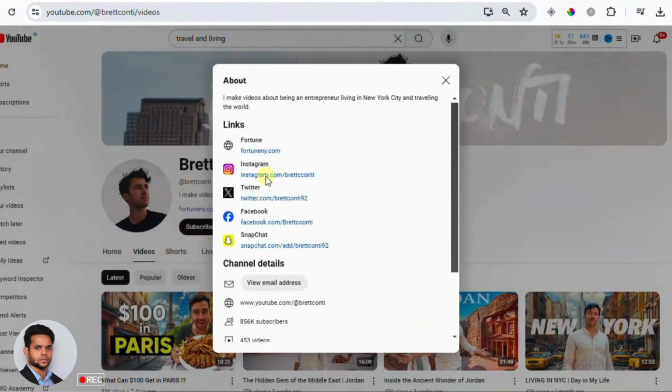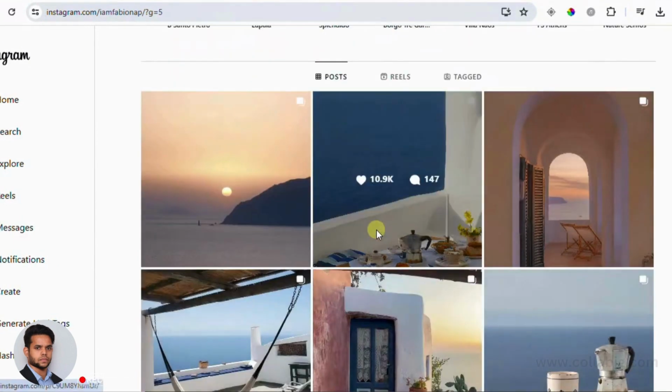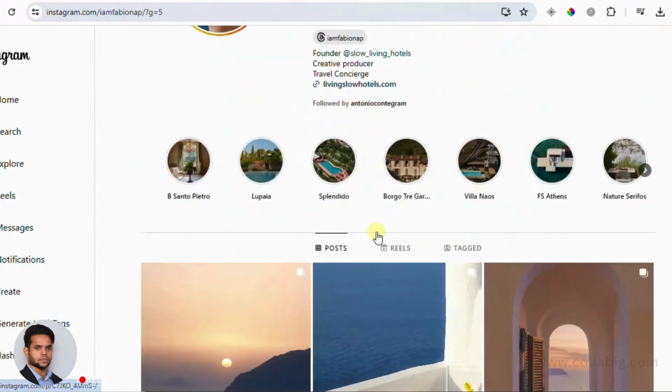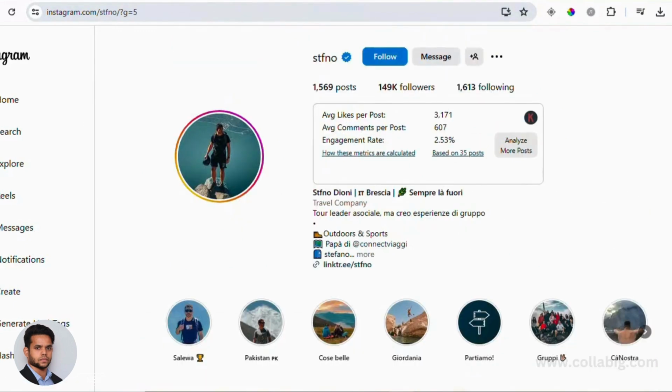Now, let's move on to social media platforms like YouTube and Instagram. They are also fantastic for affiliate marketing. Take this Instagram page for example. They have many followers but don't create content themselves. Instead, they repost others' content and credit the original creators. They add affiliate links into their bio, driving traffic and earning commissions.